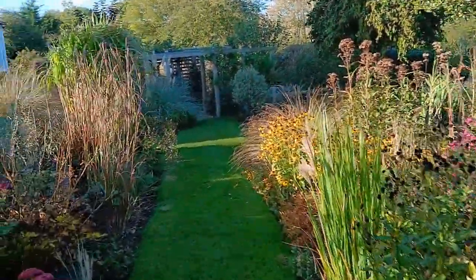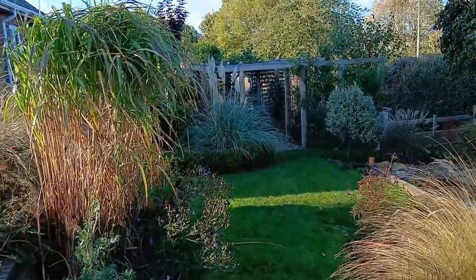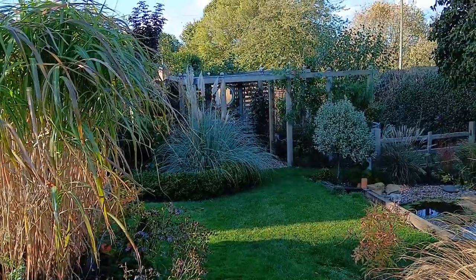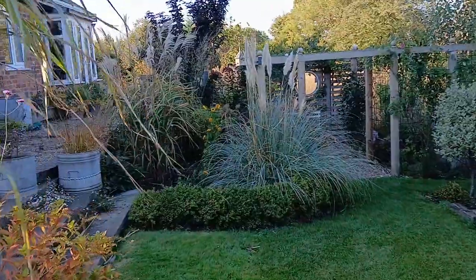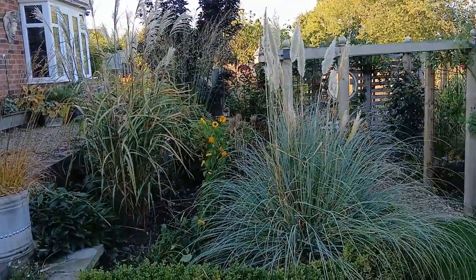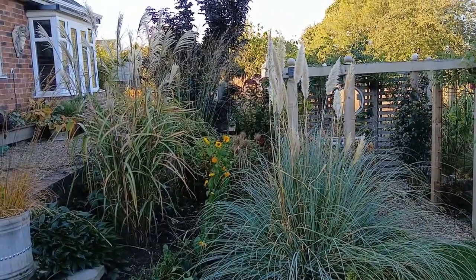So the garden's looking pretty good in general, to be honest. It's looking fantastic. It's doing what I wanted it to do, which is look good, which it does, I think. It does look good. Those 2 grasses are just so good. I look forward to this one next year. I know I'm wishing my time away again.